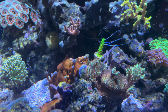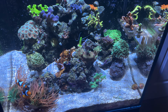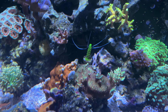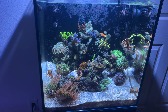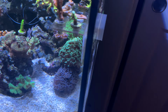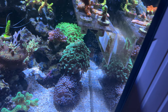It's just starting to encrust on the base. I had that frag in there and it started to lose tissue, like slow tissue necrosis, from the base, so I cut it and it seems to have completely stopped and now it's encrusting over the plug. But that's kind of it in terms of my SPS growth. I mean, I have some LPS. They just grow kind of slow for me. I haven't really had that fast of growth.